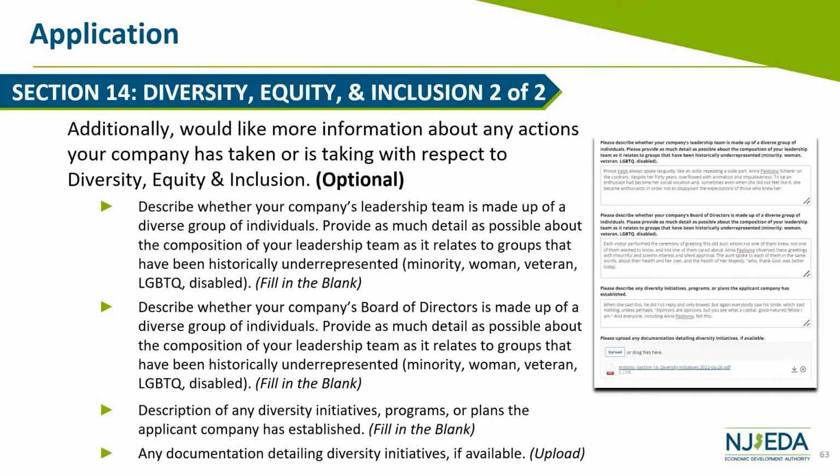Then we also, again, still optional information. If you have information and would like to provide it, we ask that you provide us information on, again, we're looking at diversity, equity, and inclusion, on diversity in the company's leadership, diversity in the company's board of directors, if there's one, and if you have any diversity initiatives or programs, that you provide us information with that, and any information basically that documents diversity initiatives within the project. We're interested in knowing, so you can either type it in or you can do uploads.